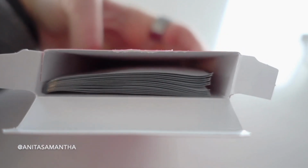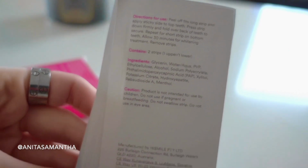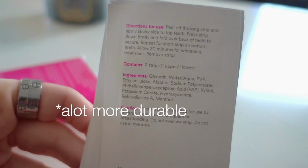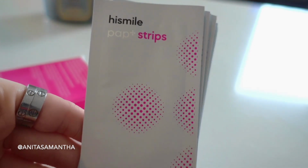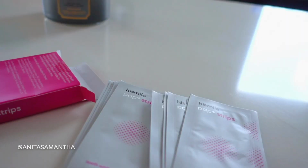Also, this is what it looks like when you open it. As you guys can see, there are 14 amazing strips in there. They have the ingredients, how to use them, and what it contains on the back. I love the hot pink. And then on the front, it just says HiSmile strips. And I really like this packaging. I'll show you the Crest 3D White packaging next.